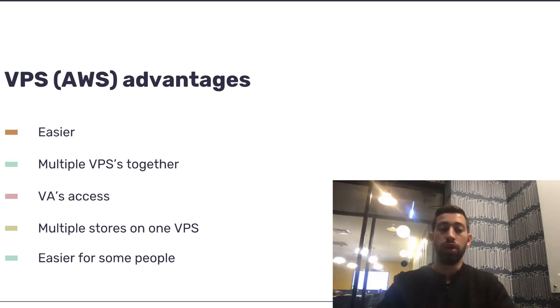The next thing is virtual assistant access. You can give these servers access to your virtual assistant, to your remote workers, and then they can just log into these servers and do whatever they need with your eBay stores or Amazon stores. This is very comfortable when you have employees. So you just give them the details and they can just log into your stores. The next thing is that you can use multiple stores on one VPS, and I will explain about this later because this is actually a combination of the two different methods.